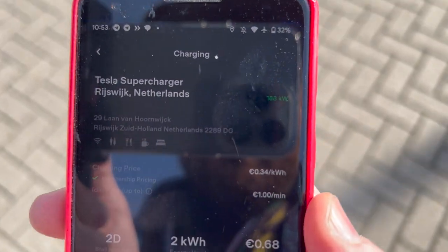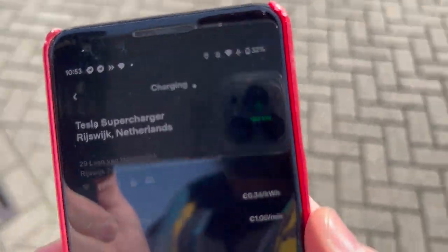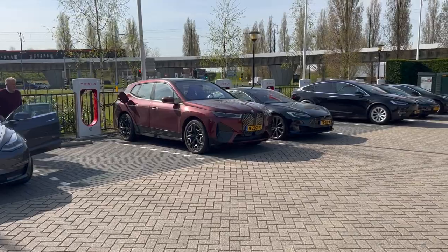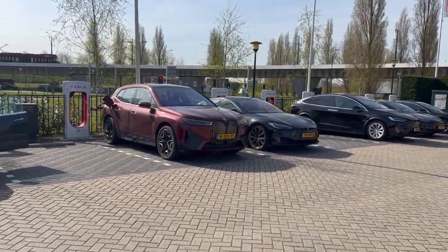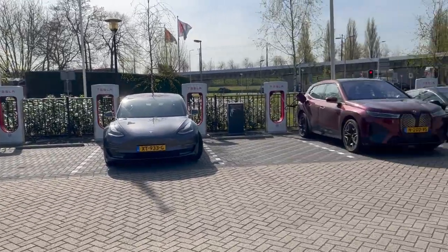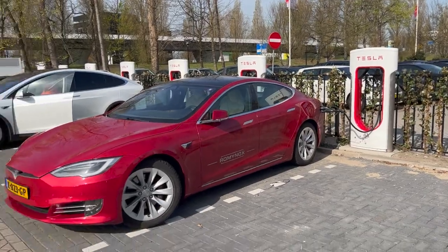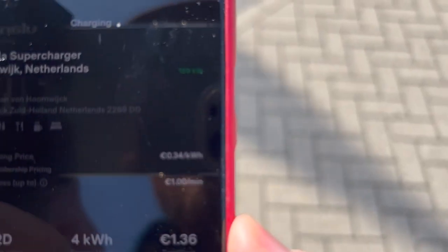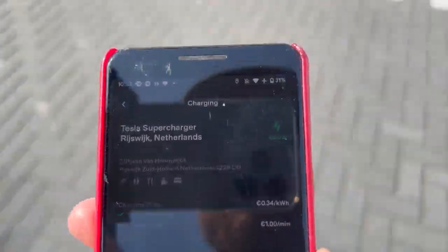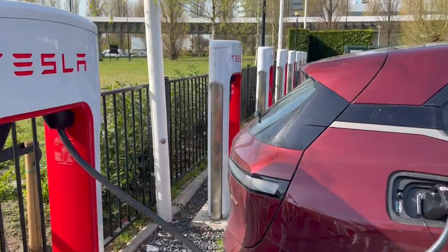I just had to tell the Tesla driver that his stall was broken because apparently the car doesn't inform him. Meanwhile, the BMW is taking 188 kilowatts at this V3 charger in Rijswijk. And everybody is moving to these broken chargers. They have to go to the other side, because this is the good side. 189 kilowatts, Tesla Supercharger.